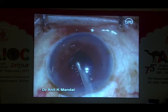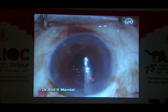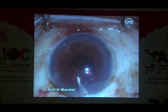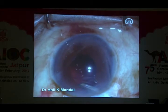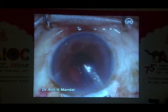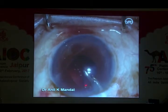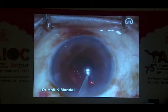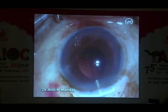I'm sure each of you has your own way of managing SICS. Whatever way one manages during surgery can be done. It's the question of, after placement of the lens, the trabeculectomy part of the surgery should be done very meticulously. Here is a situation, sometimes I use a bent cannula to remove the subincisional cortex from the capsular bag.